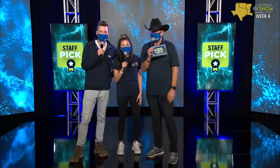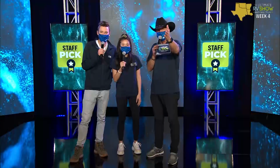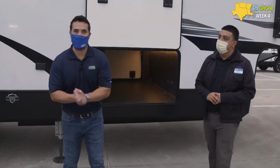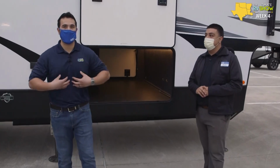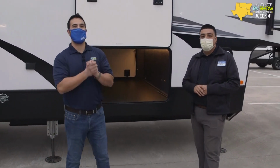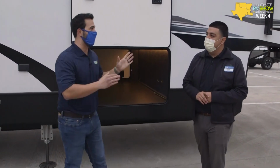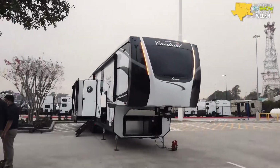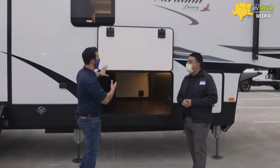This is a beautiful Forest River Cardinal Luxury one. Ian, take it away. Ladies and gentlemen, I'm super excited. We have the staff pick. I, of course, am Ian Baker. I'm joined by my man Abel here, and he has picked a beautiful unit for you guys this week. This is the Cardinal Luxury 390 FBX, and it's just a gorgeous unit. Abel, tell me, what is your favorite part about this one?